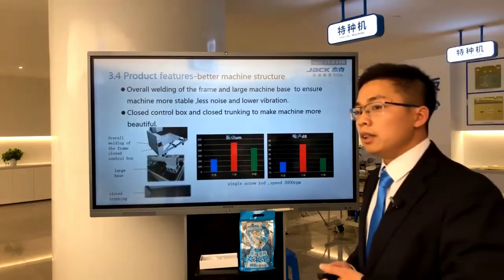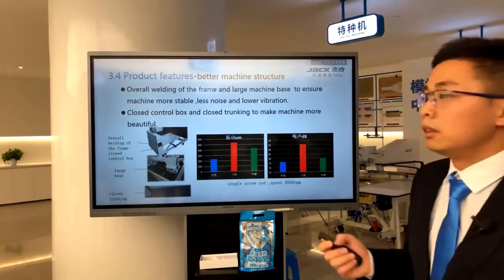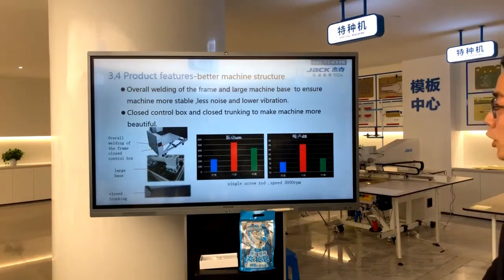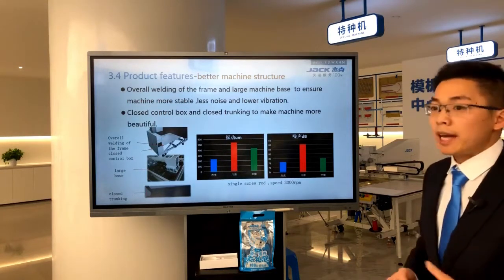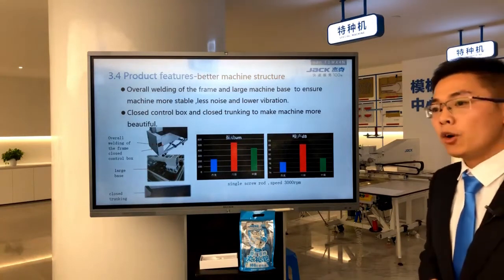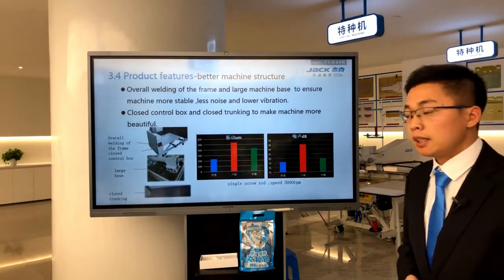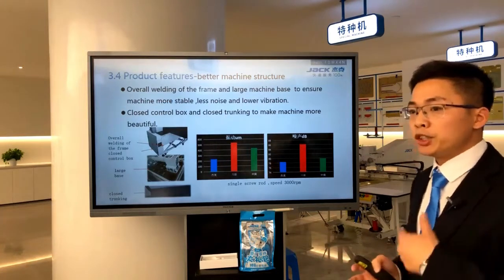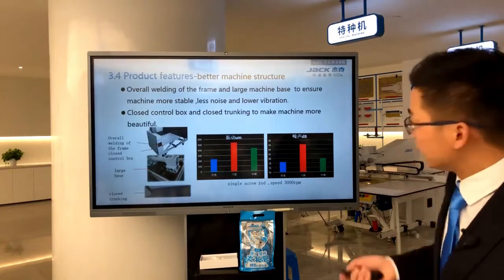Also, it's about our machine structure. Just now, as you see, our machine has an overall winding of the frame and a large machine base to make the machine more stable, less noisy, with lower vibration. And you see our machine's control box is closed, to make the machine more beautiful and more stable. See here, we show the picture here.